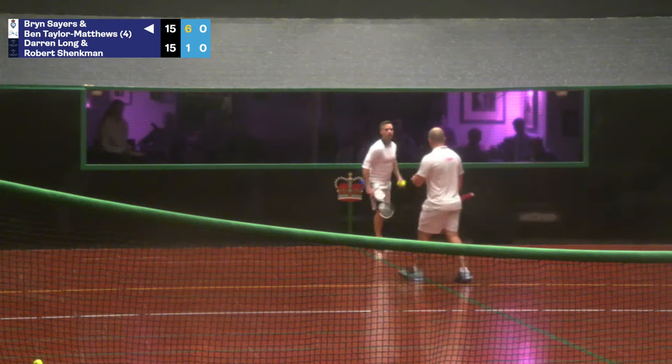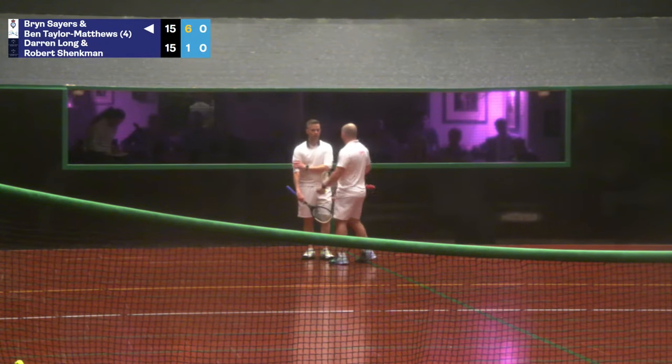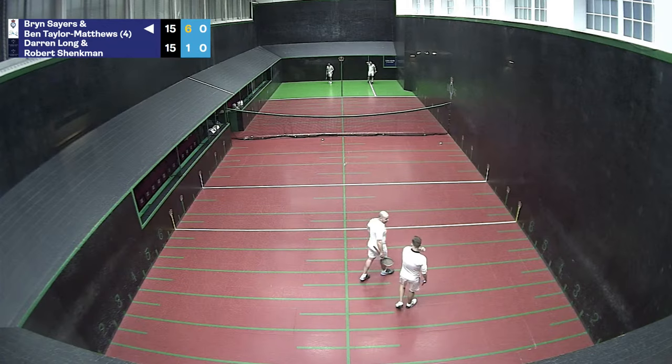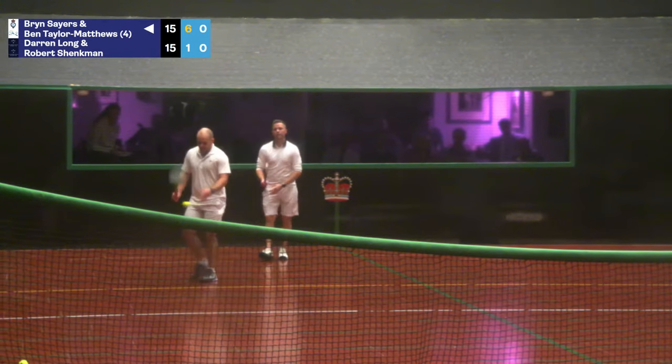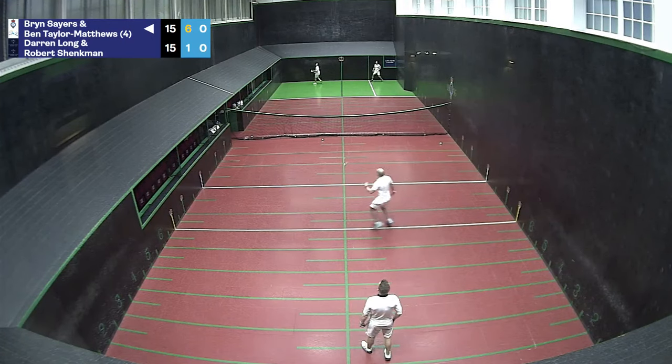Again, another good example. Halfway up the timber there. Yeah, it's nice. Does not have to skim the net. And that's one of those, if you miss the timber there, then you're in grill territory as well. That's the whole point. If you're too low on the timber and missing, you're getting your backhand punished.